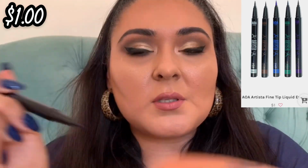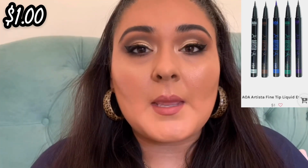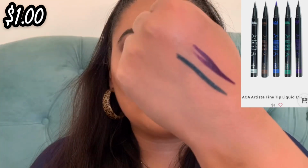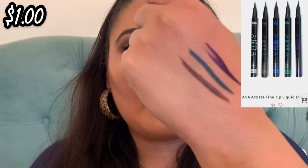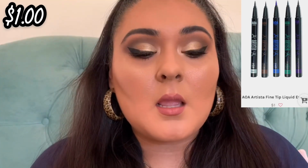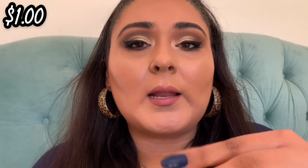Let me swatch them. So that's the purple right there. It's gorgeous. Honestly, all 3 of them are amazing. I've used all of them except the brown one. That is the green one, and then the brown one. They're so pretty, super pigmented. Honestly, worth the $1. They're only $1, and I can't wait to get the blue one and the black one in. They're so good.